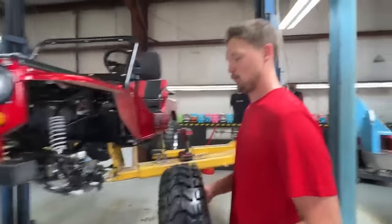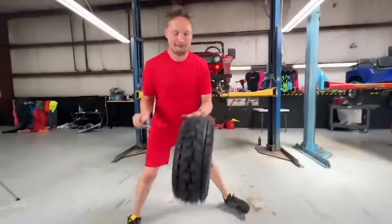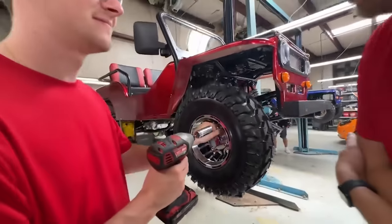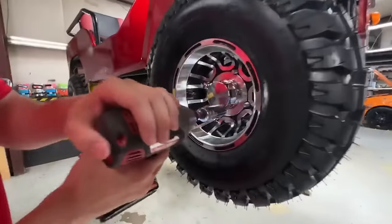Look how fast he is. Oh, yeah. Very nice. Yo, you want to play some basketball with that? Oh, okay. All right, work it. There you go. I didn't even know you could do this with tires. Mm-hmm. Well, you dropped one. Oh, who's that?